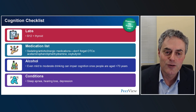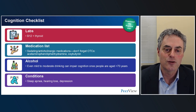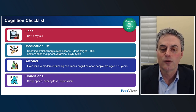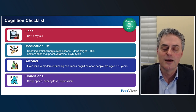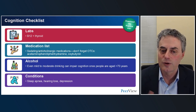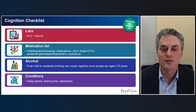You want to remind yourself to look at their medication list. You're especially wanting to focus on sedating medications or anticholinergic medications. And here, you especially want to remember medicines that might not even be on their medication list because they are using them over the counter. The most common situation in that scenario is somebody who is using a sleeping aid, somebody who's taking a medicine like Tylenol PM that has diphenhydramine in it, which is a very strong anticholinergic medicine that can really start to impair people's cognition, especially as they get into their 70s, 80s.